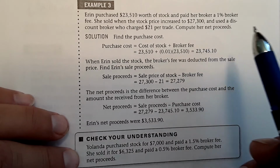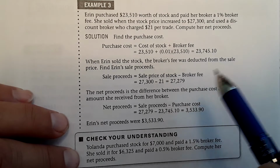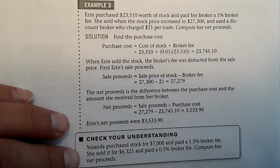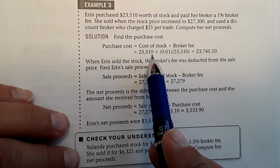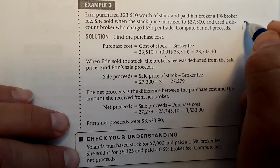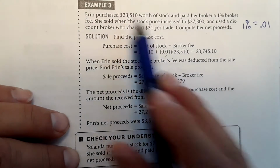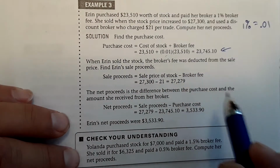So what we got to do is figure out how much it cost her to purchase the stock, including the broker fees. Figure out how much she netted when she sold the stock, minus the broker fee, and then see what the difference is. So the purchase cost was $23,510, and she also paid a 1% broker fee. So 1%, remember 1% is 0.01 as a decimal. So 0.01 times the trade amount, which was $23,510, and that gave her her total cost when she purchased.